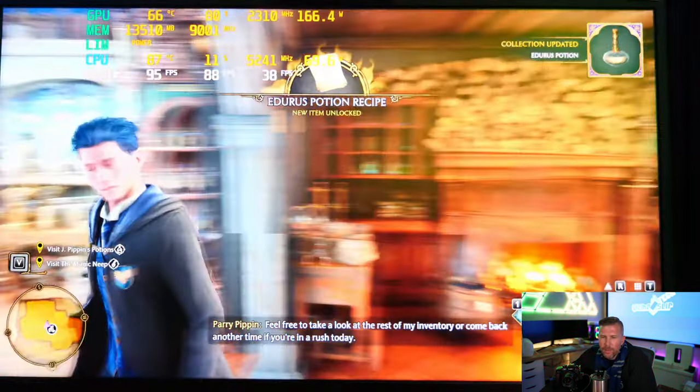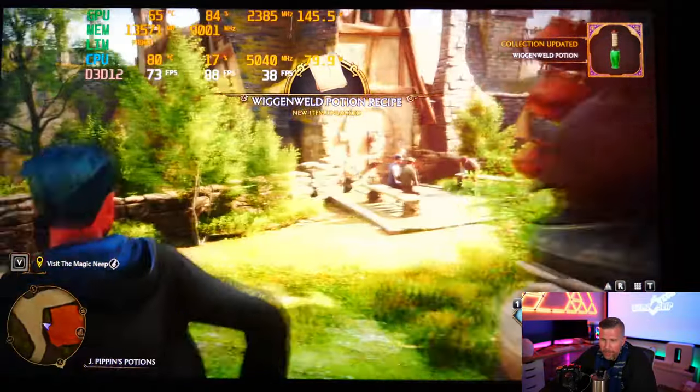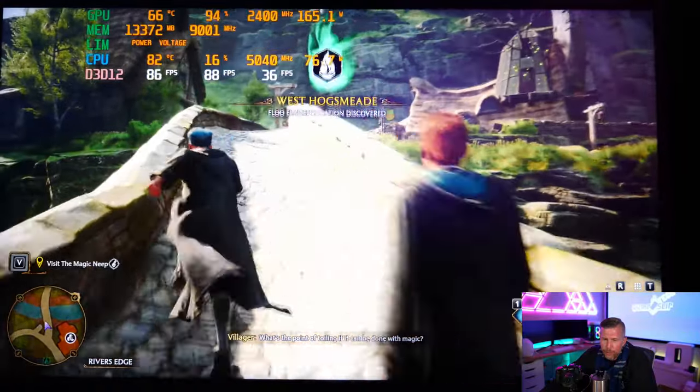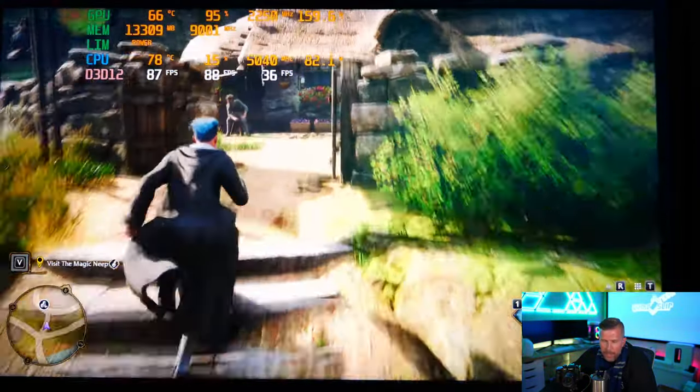Is this game any good? I've been really enjoying this game. I think it's a really good game. The details and the side quests and the storytelling is really, really phenomenal. The combat system is fun.